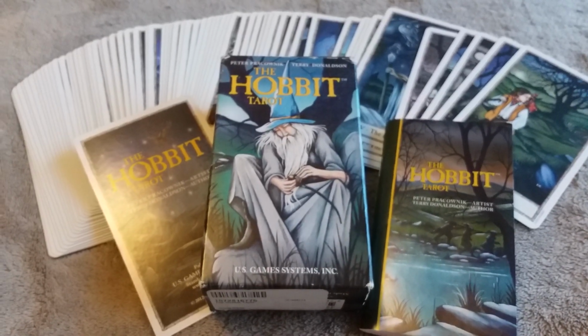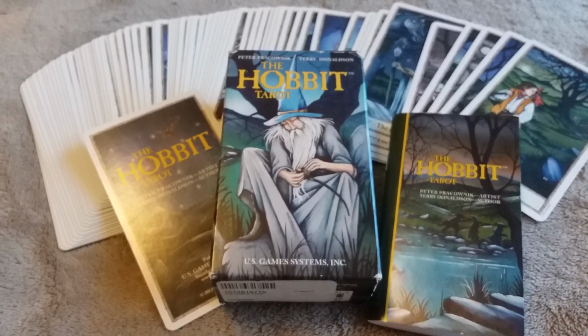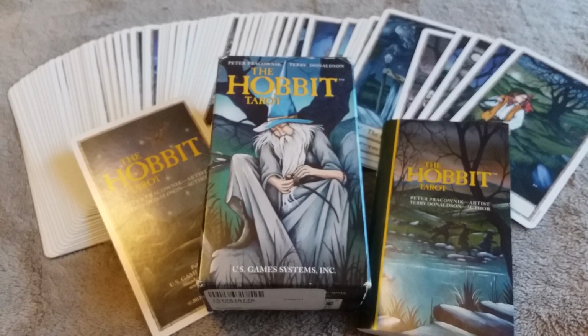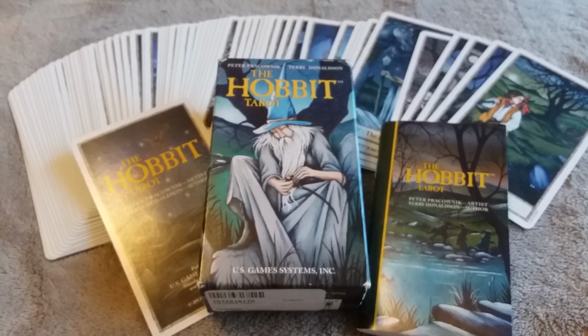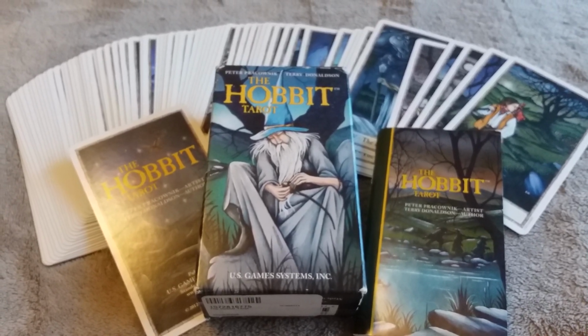I initially assumed I would buy this deck just to add to my collection, but it became more than just a collector's deck. If you love The Hobbit or Tolkien, you can totally appreciate this deck if you love tarot as well. I totally love this deck. I'm not going to kid you. I really do. The quirkier the deck, the better.